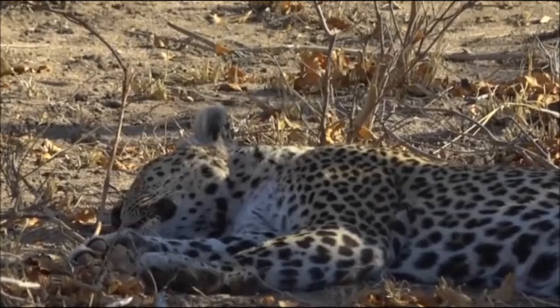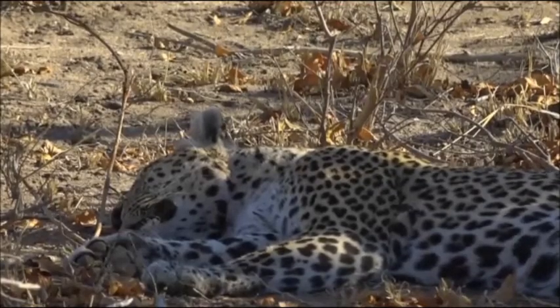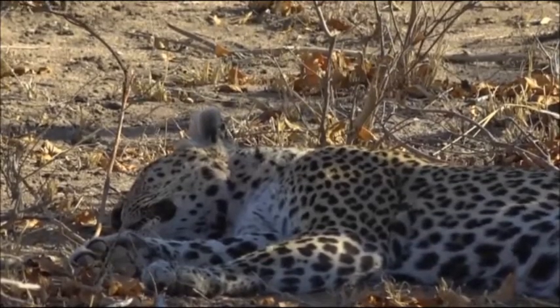Lions have a slightly lower mortality rate, but if there's a takeover or coalition takeover happening, then they have a 100% mortality rate, because the males seek out and kill the cubs, or almost, probably about a 90% mortality rate. Sometimes they manage to get away.